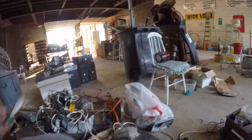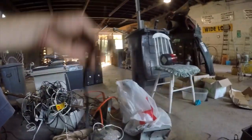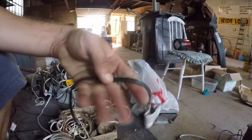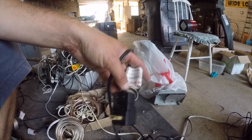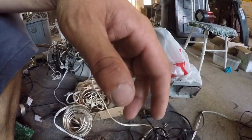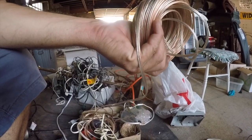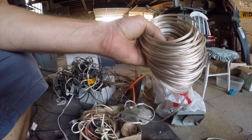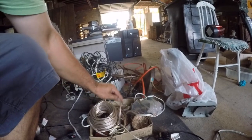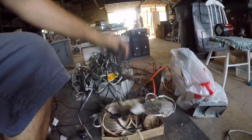But I do like stripping some of it. The type I like to strip is this lamp cord right here. I think this might have been the hair dryer that I just threw on the truck. Then this speaker wire, I know it strips okay, it's just I don't have as much fun with it. Actually I probably can strip that easy, because this speaker wire is the same as this hair dryer cord.